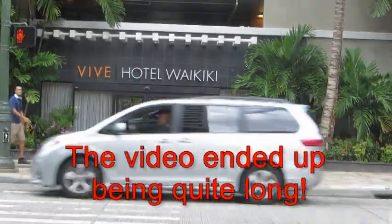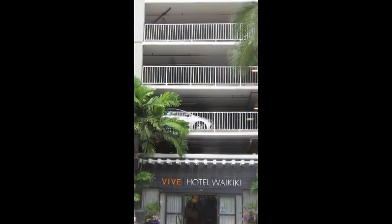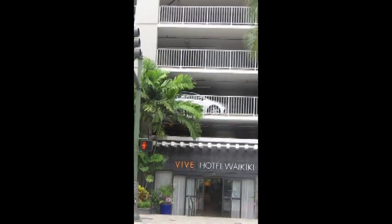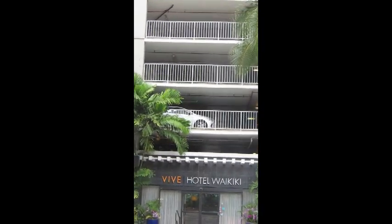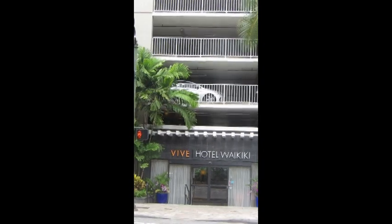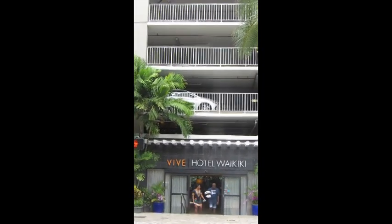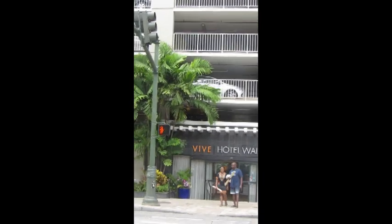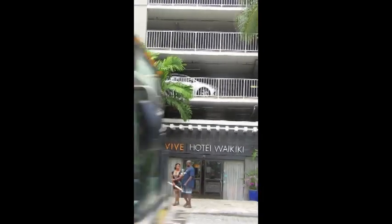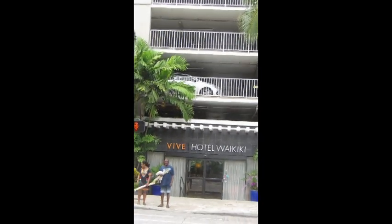Let me take a vertical shot. I think this hotel is about 21 stories high. I am myself staying on the 19th floor and I'll show you. I can see the Waikiki beach right from my room. The beach is just 2 blocks from the hotel. I will show the street and go straight to the Waikiki beach.